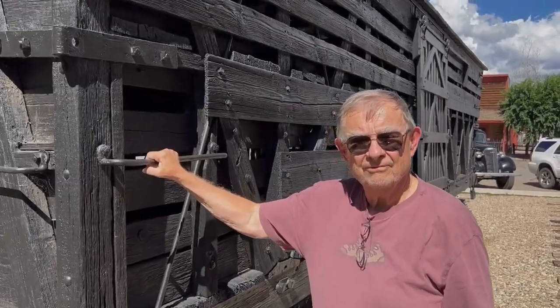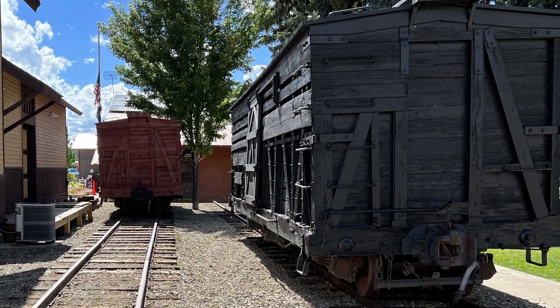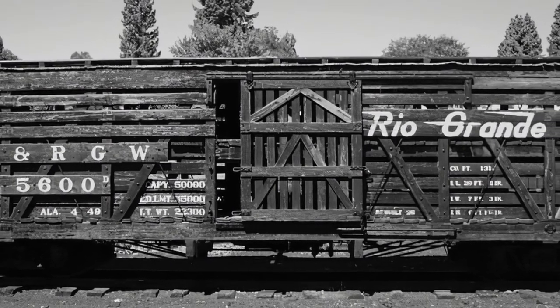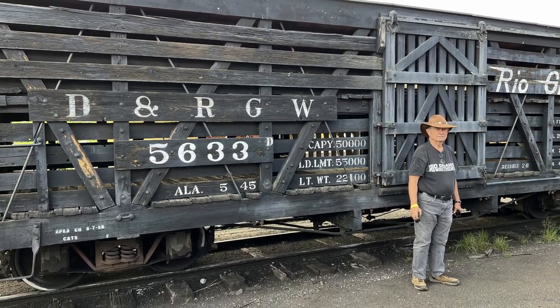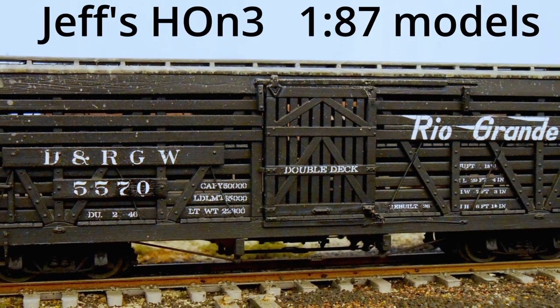This is a 5500 series narrow gauge stock car, a double deck. They have an extra deck. The ones with no extra deck haul cattle. The double deck is for sheep, so these are called sheep cars. They did a lot of sheeping up to the high country in the spring and back out of the high country in the fall to market. So I built a model of 80 of these, each with their own number.